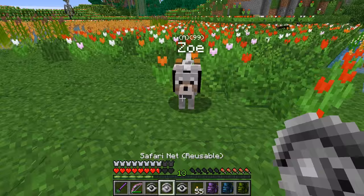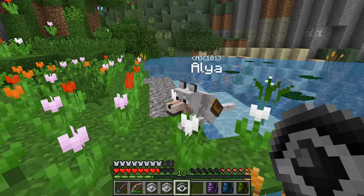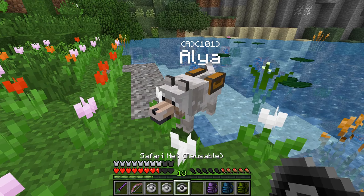Lily, Zoe, Alia. Oh, she's sitting down. Sorry about that, Alia. I didn't mean to actually make you sit. All right, there you go. And grab Alia. Wonderful. And we're just going to take off on the back of Sunflower.